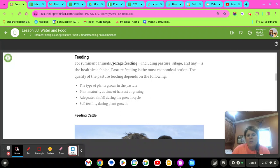So for ruminant animals, like we talked about, so that's your cattle, goats, sheep, forage feeding, including pasture, silage, and hay, so that's grass products, is the healthiest choice. Pasture feeding is most economical, so it's cheaper if you have plenty of room for them to feed. However, in the winter, what doesn't grow? Grass. So that's when you're going to have to deal with hay.